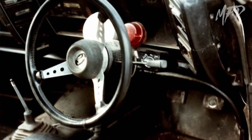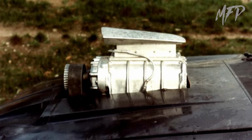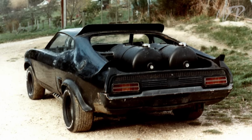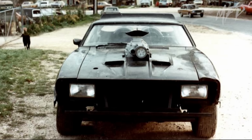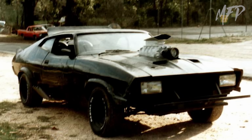However, as fate would have it, the scrap collector who had received the Pursuit Special was reluctant to destroy it, and gave it to colleague Ray Evans from Adelaide, who kept the XB outside his yard for a number of years until it was spotted by Bob Fosenko, who purchased the black on black and became its new owner.